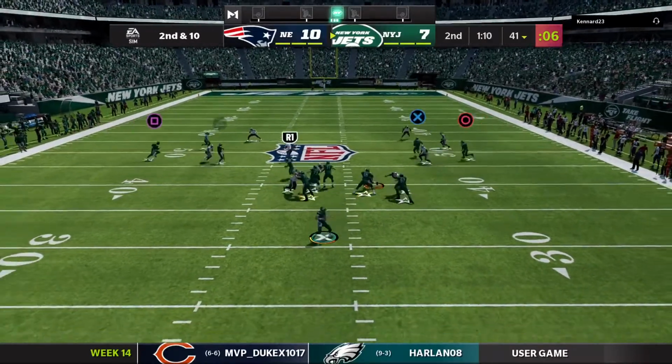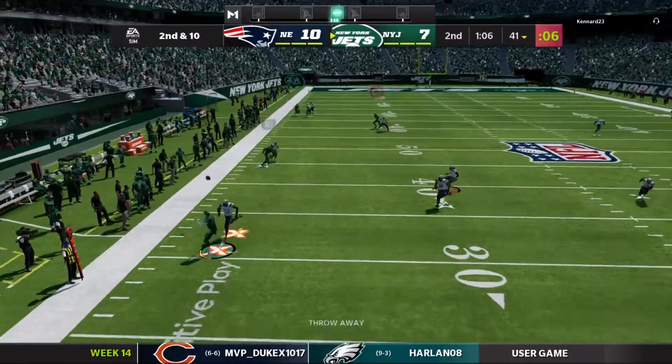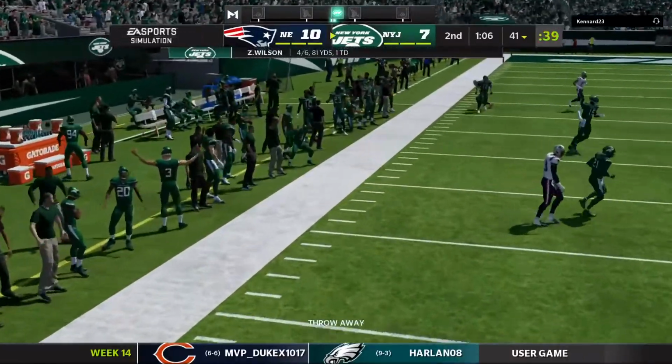To throw on 2nd and 10. Wilson buying time to his left. And he wisely will throw that one away.